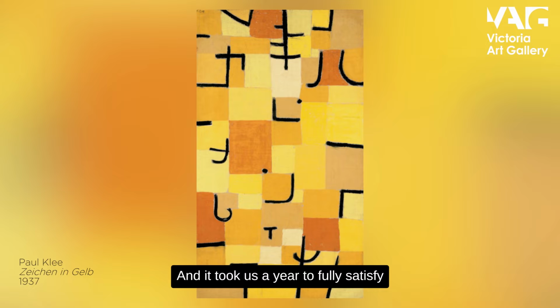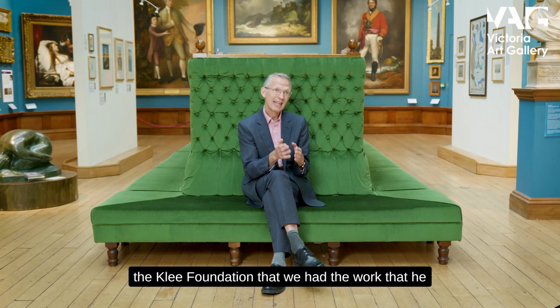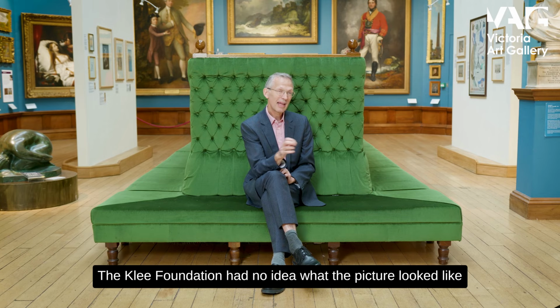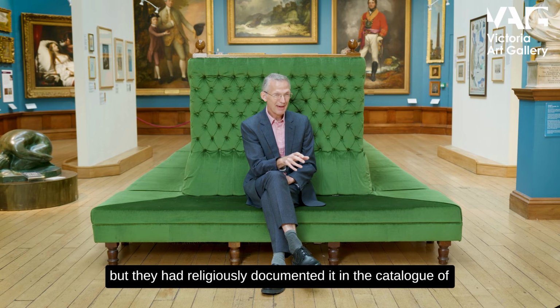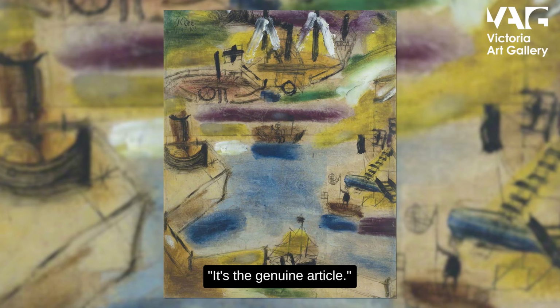It took us a year to fully satisfy the Klee Foundation that we had the work that he had recorded in his notebook in 1919 and given a unique number. The Klee Foundation had no idea what the picture looked like, but they had religiously documented it in the catalogue of all of Klee's paintings. So it was there without an image. We supplied the image, and after 12 months, they said, yep, this is the genuine article.